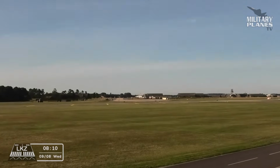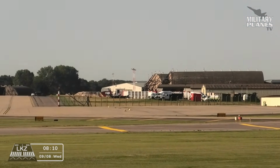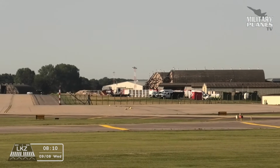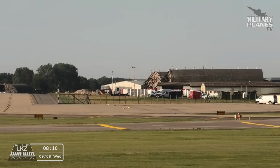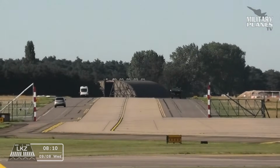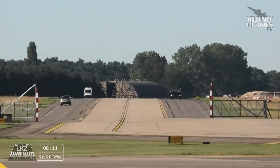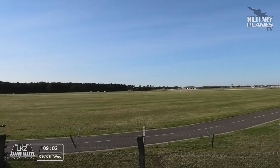So now we sit and wait. I think that might be, I don't know. We have in the past had bigger exercises than that, big numbers, should I say. But what we will wait now for will be the return of these jets as they head back for lunch.